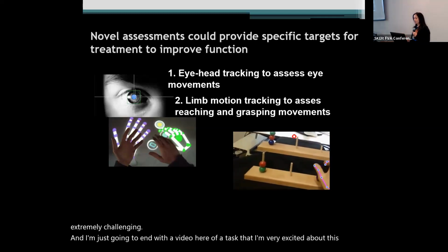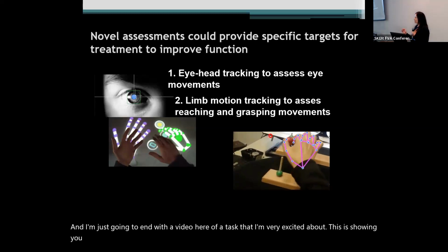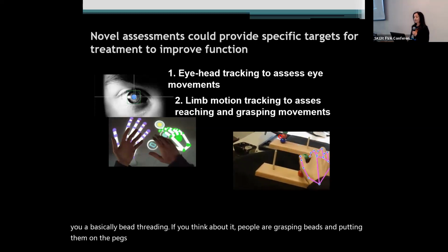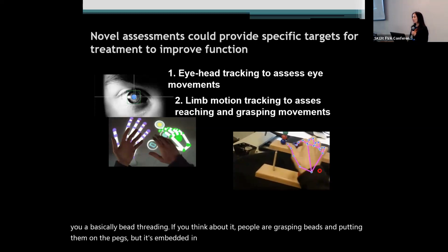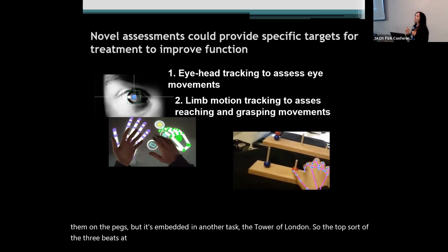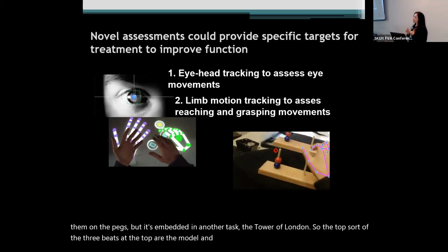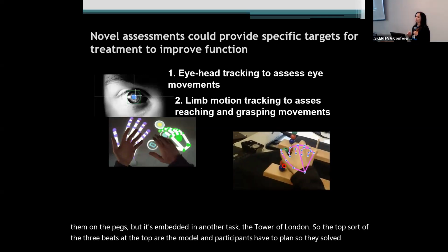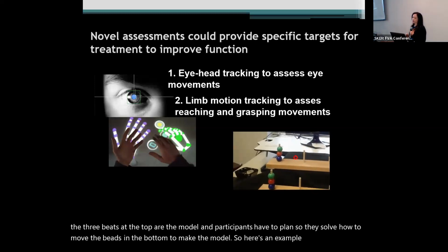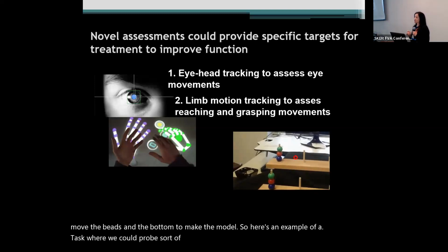This is showing you basically bead threading. If you think about it, people are grasping beads and putting them on the pegs. But it's embedded in another task, the Tower of London. So the 3 beads at the top are the model, and participants have to plan. So they solve how to move the beads in the bottom to make the model. So here's an example of a task where we could probe sort of higher level vision and how it is used to guide actions in contexts that are more reminiscent of what we do in everyday life.